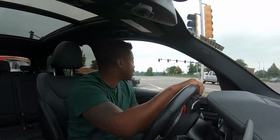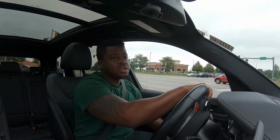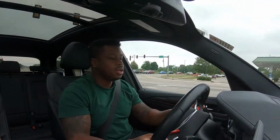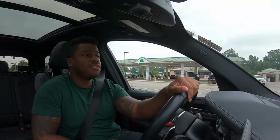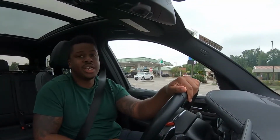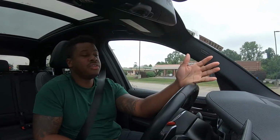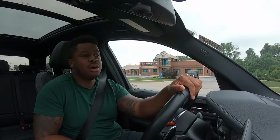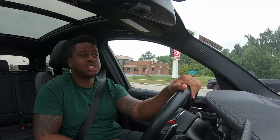I think the size of this though is great for most people. You know, it fits normal size adults back there without any problem. But if you have larger kids, Shrek size, you might want to have something like the X5. Just a word of advice there. But dogs, smaller people, they can fit back there just fine.